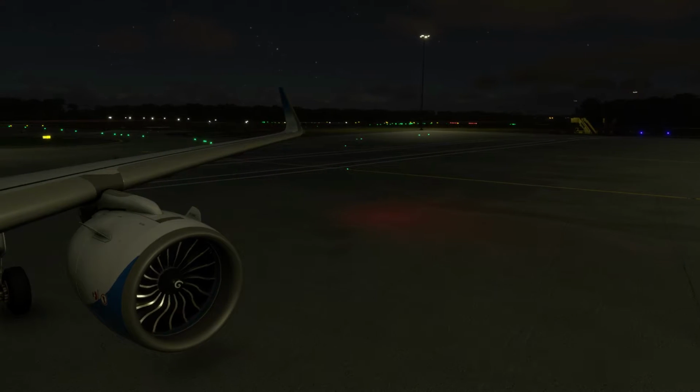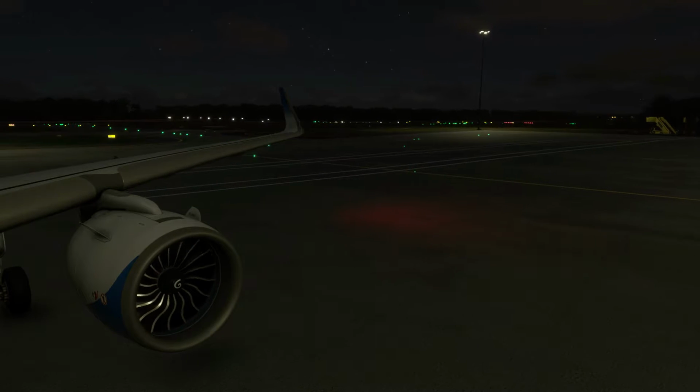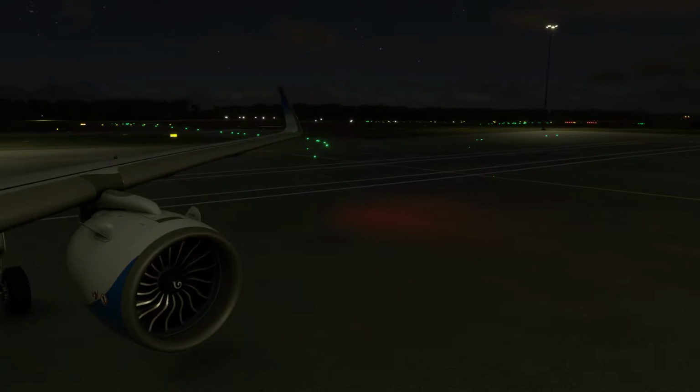Pan Am 885 requesting pushback tug to steer the aircraft to the right. Ladies and gentlemen, please direct your attention to the screen for an important safety demonstration. Pan Am 885, your request has been transmitted to the operator.